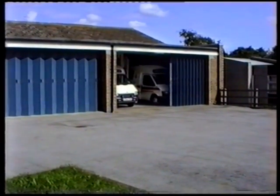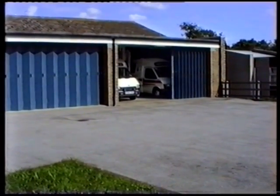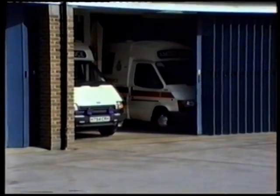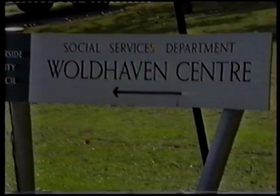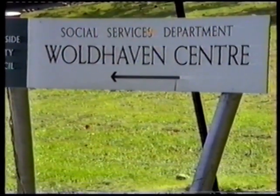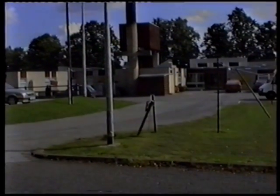And a little further round, we keep going round, there's an amenity for the town for meals and so forth for the elderly in the building there. Old Haven Centre. Unfortunately, a lot of these services are being somewhat curtailed, but this seems to be still going.